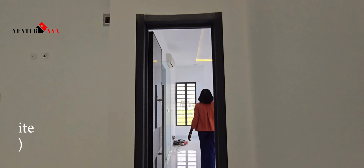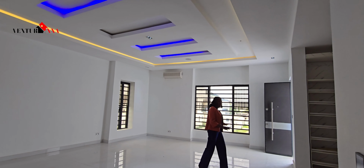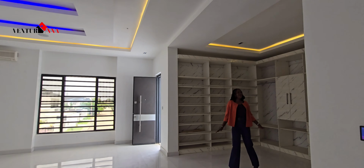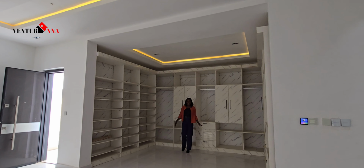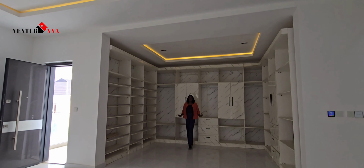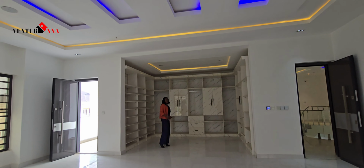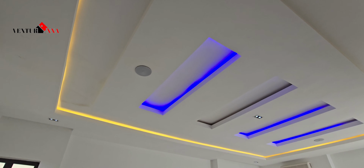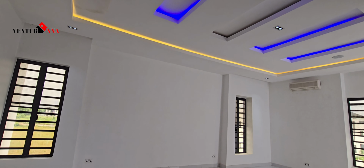Now, the final room I'll be touring with you on this floor is this primary suite. Absolutely spacious and well ventilated. It comes with a balcony, and of course you have this open closet area with a lot of storage space for all of your valuables. And one thing you can do with this open large space right here is to have an island where you can save all of your jewelries and of course your most treasured valuables right here in your bedroom. And look at this lighting work, the windows for cross ventilation for natural air. This is just the ideal bedroom.